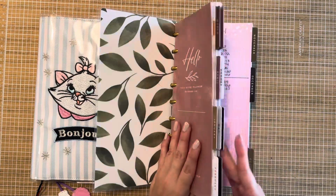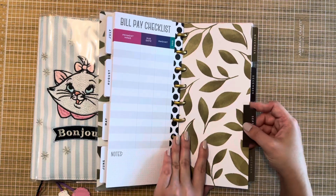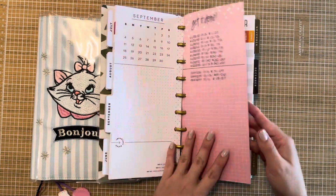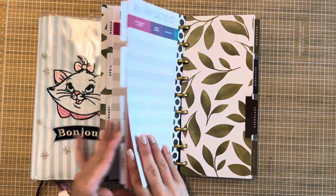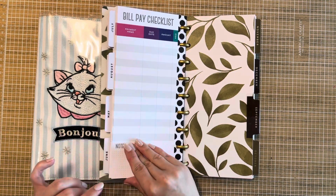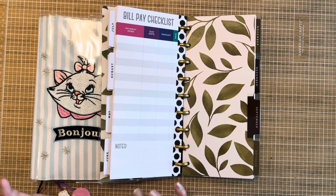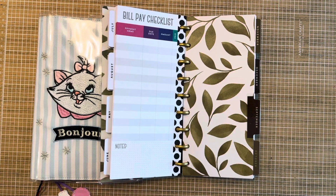But as far as my September setup goes for the budget planner, I'm keeping it really simple. I just started adding in these like gridded list pages, and they have been super helpful. In the past, I was using like the back side of this because it's bill pay on one side and then it is expense tracker on the other. I just found that the expense tracker side was super helpful, but the back side really wasn't.